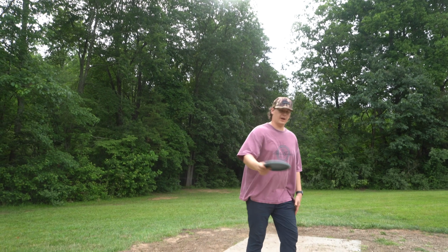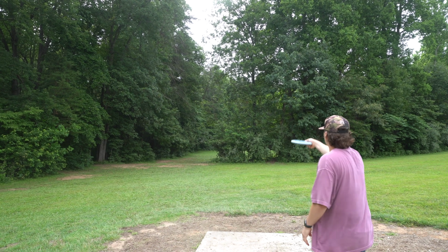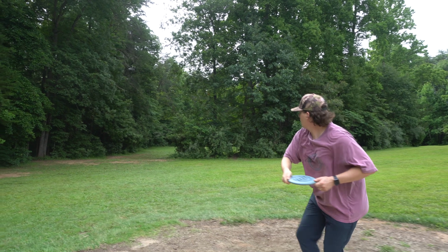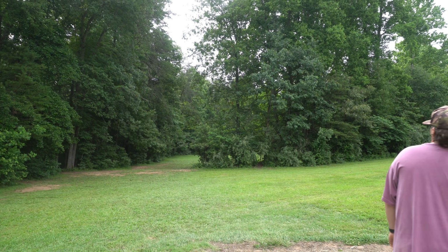I'm going with the black Luna. Try to throw it flat and see if I can get a little turn. Those of you guys that know Eric's throwing style know that this has the potential to be great. Oh yeah. Turn. It did. Oh my goodness gracious. I wish I had a camera on the other side to show you how great that was. That was a really good disc.